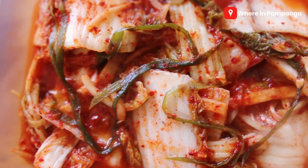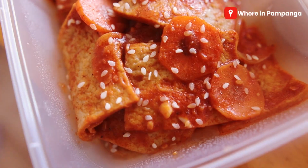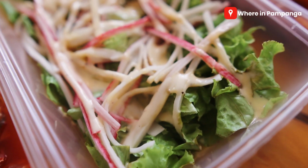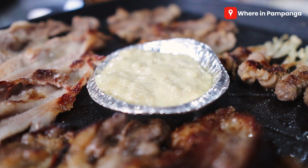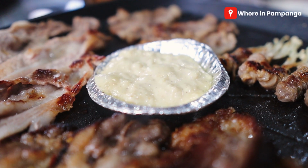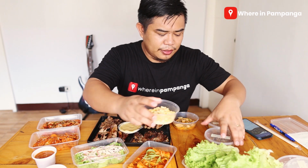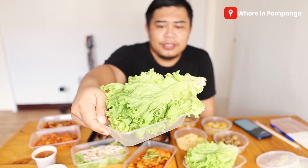Now let's check out their side dishes. Homemade kimchi, fish cake, tteokbokki. We also have japchae, and then meron din tayong lettuce salad here. Yeah, you saw this one earlier. Ito yung Samgyeop on the go cheese. Now, more on the side dishes, we have the cucumber salad, cheesy buttered corn, potato marble, which is cooked in buttered garlic, and then lastly, some sweet potatoes. To wrap it all, meron tayong mga fresh lettuce here.